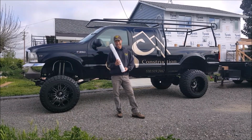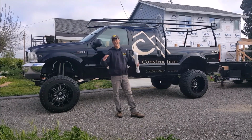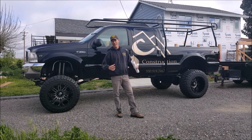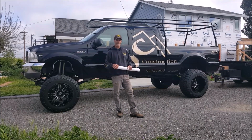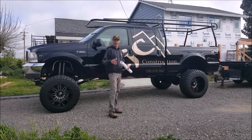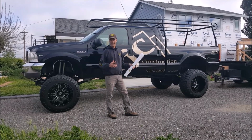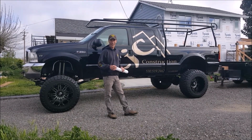Question number 4, do I need engineered drawings? In most cases, you do when the porch is a large one. In this example, our porch is going to be 75 feet long, and it's designed to withstand 110-mile-an-hour winds. So you think about how much math goes into making sure that that is a secure and safe structure. In this case, it was 34 pages of mathematical engineering.